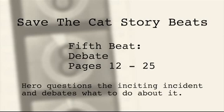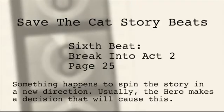And this is called the debate beat. It covers pages 12 to 25, where basically the character is going to debate what has just happened to him and what he needs to do next. And that's going to happen over a period of 10 pages or so. And that will lead us directly into our act break at the end of Act 1 leading into Act 2. And that act break has to happen on page 25.